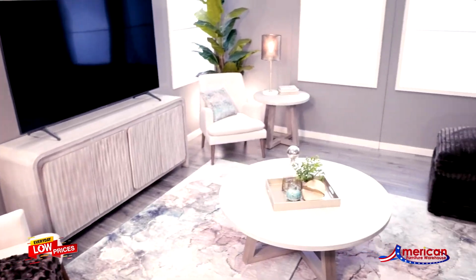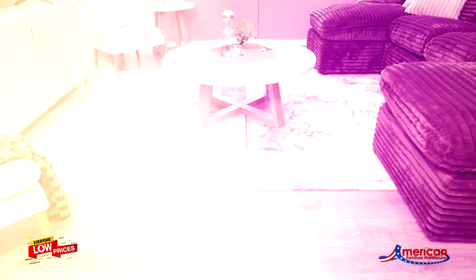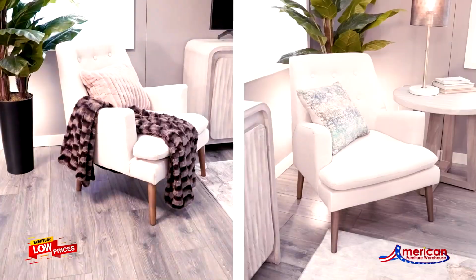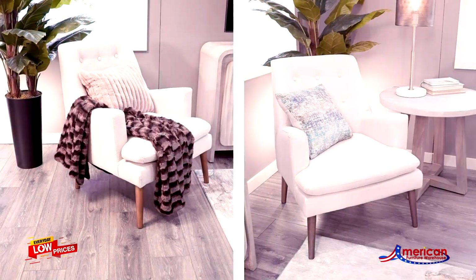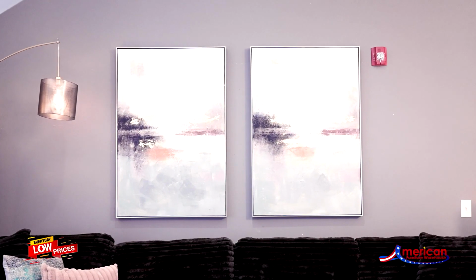Welcome back to our Zodiac Room series, and we are in Gemini season. Their sign is represented by twins, and this room is full of pairs. We have 2 of the same rugs, 2 of the same end tables, 2 of the same accent chairs, 2 of the same lamps, and also 2 of the same pieces of art. Geminis are most compatible with Aries.